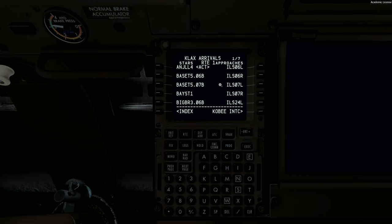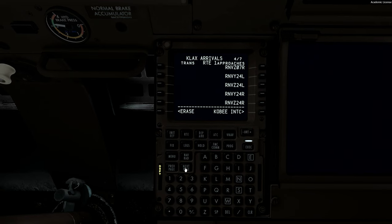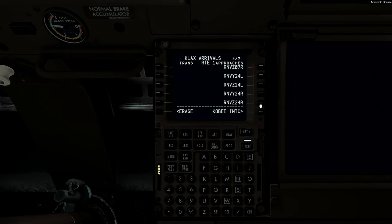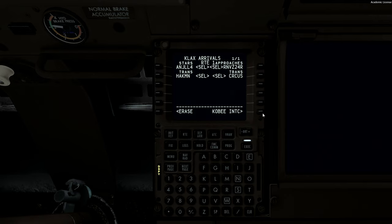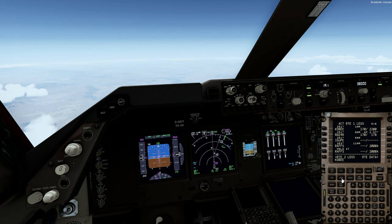And the way we're gonna do that is we're actually gonna confirm all the values, everything that we have here, except I'm gonna try an RNAV. I know this aircraft is not capable of RNP AR approaches, because it does not have a radio to fix, but we'll try an RNAV Zulu 24 right anyways, by a circus, I believe it was. We're gonna hit execute. Kobe is our final approach fix.